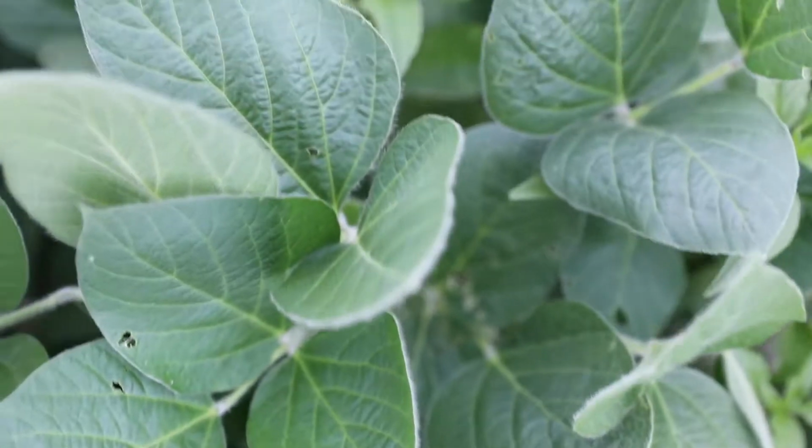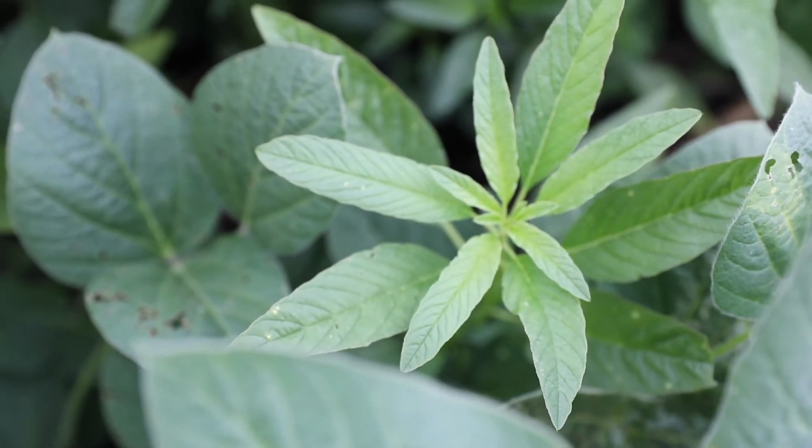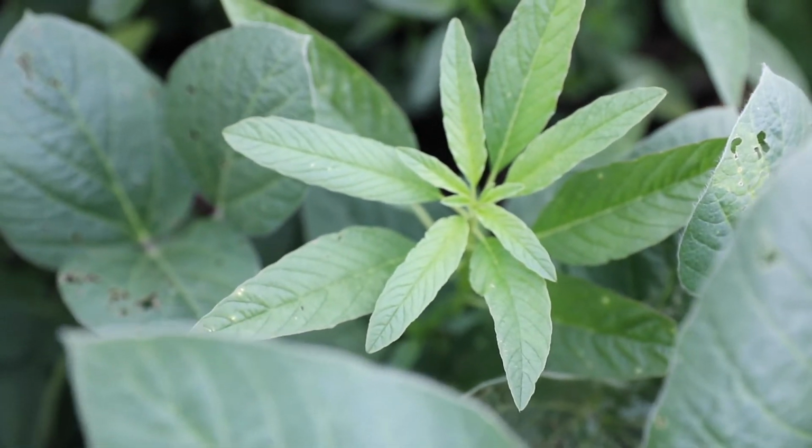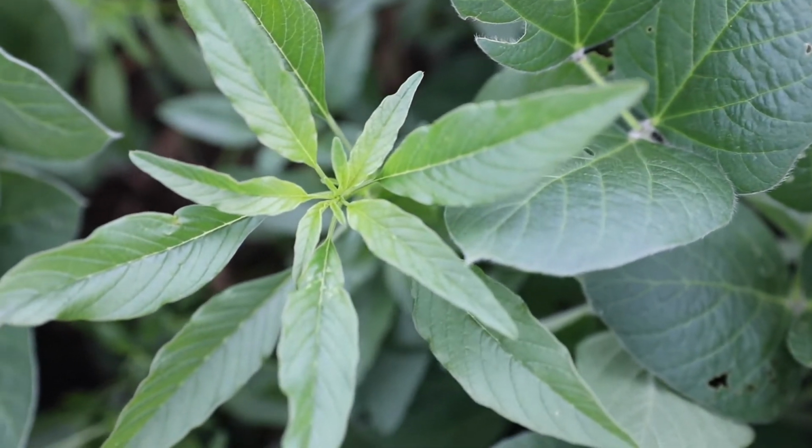And so you need to cover the different parts of the field, the high areas in the field, the low areas in the field, look for skips, just some systematic way of covering the entire field so you're not biased by what happened in one area of the field.